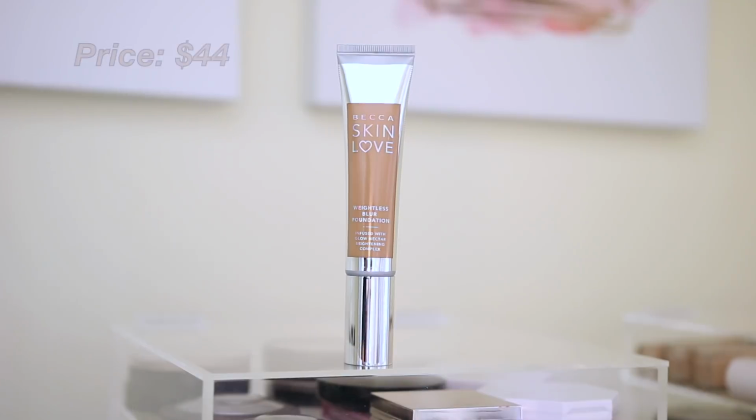The next thing that I got is this Becca Skin Love Weightless Blur Foundation. I got this one in the shade Tan because I plan on self-tanning probably tonight or tomorrow. I keep putting it off because honestly at night I get super lazy and tired and I'm like, you know what, I'll just do it tomorrow. So I've been procrastinating, but my tan I feel like is officially faded.